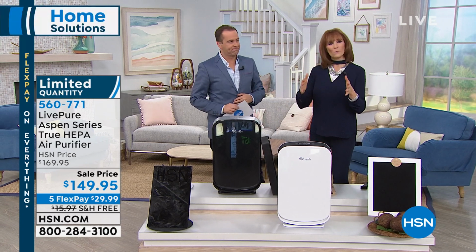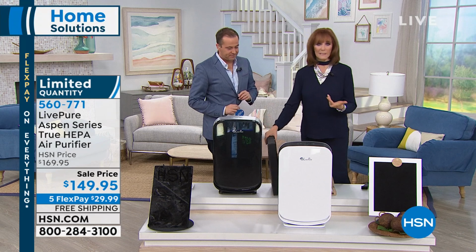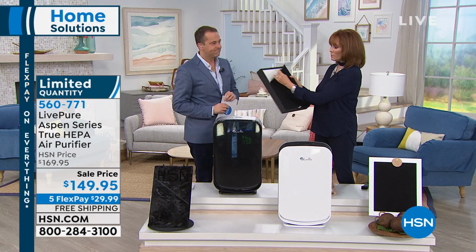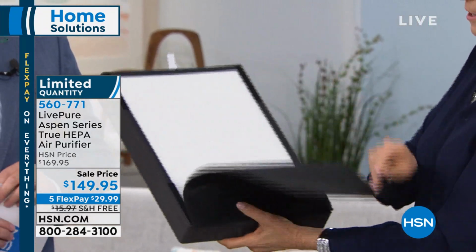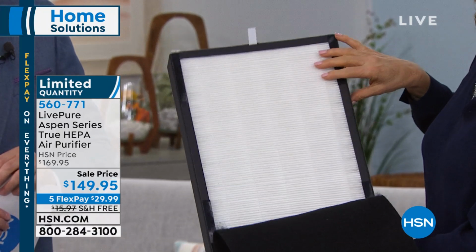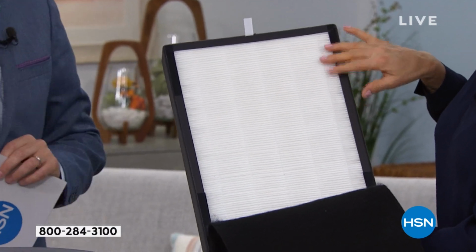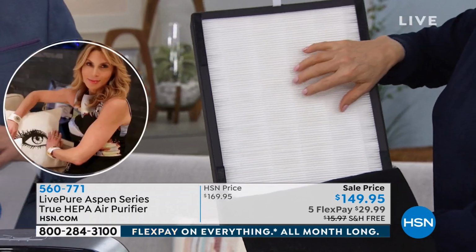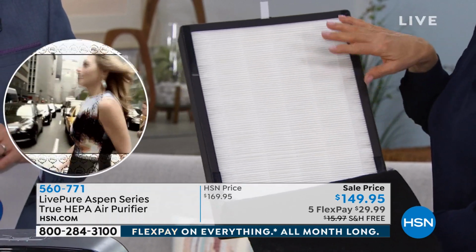Yes. So you're not waiting 6 months and then spending $50 or $60 on another filter, especially when, look at how big this HEPA filter is. You know, look at the size of this. So that's a big surface to capture all of those allergens. The bigger the better. That's right, yeah, because it's more space to collect everything. So this is True HEPA, and it's a nice big surface, and it's permanent.